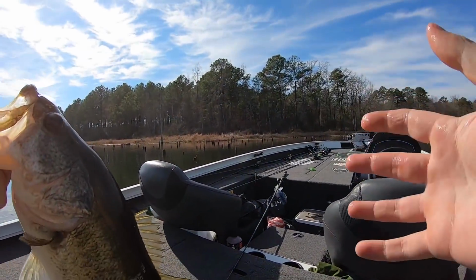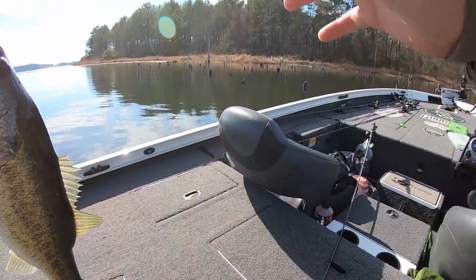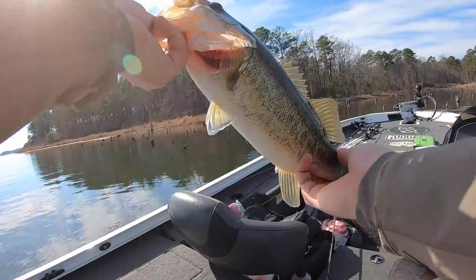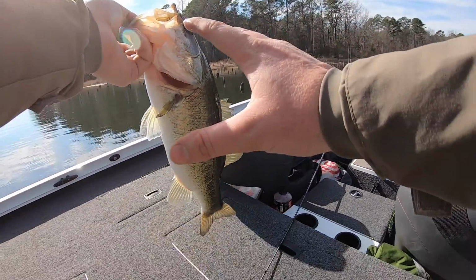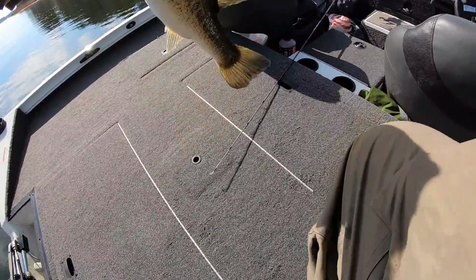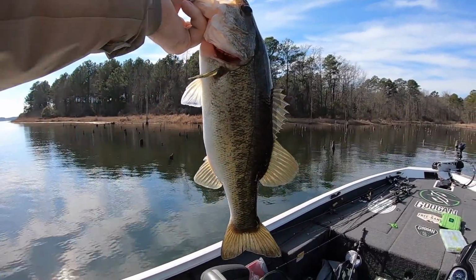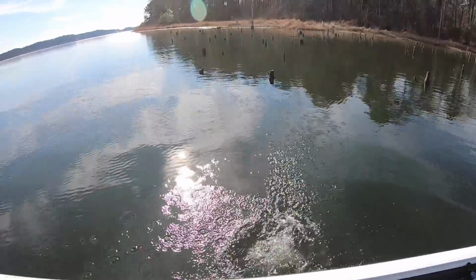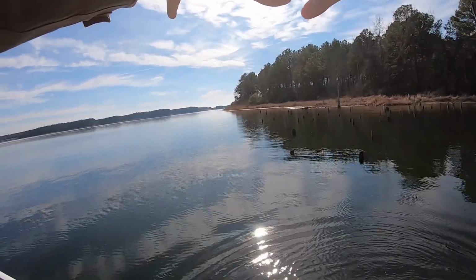I just noticed over here the water is 68 degrees. Everywhere else I've been, it's been like 56 to 58 degrees. 68 degrees, and all these fish are up in about a foot of water, which makes perfect sense. A lot of these are probably buck bass getting ready to make beds, if they aren't already making beds too. So there we go, fish number 3. We're gonna get her back in the water and try to catch another one, because it seems like there are a ton of bass sitting right here.